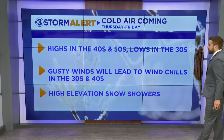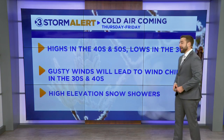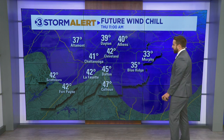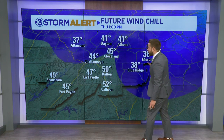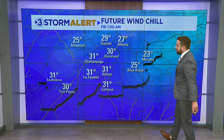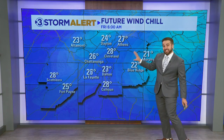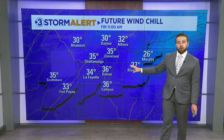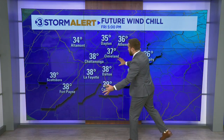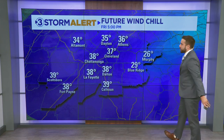It looks like Friday is going to be the coldest day of the two, and high elevation snow showers going to be possible. So here's a look at your futurecast wind chills. As we get into your Thursday, 11 o'clock, still feels like lower 40s. Going to stay in the 40s for much of the day, and then by the time we get into Friday morning, those wind chills are going to drop down into the 20s. So it is going to be a bitterly cold Friday morning, and then throughout the day, even into the afternoon, those wind chills are going to hover in the upper 30s to lower 40s.